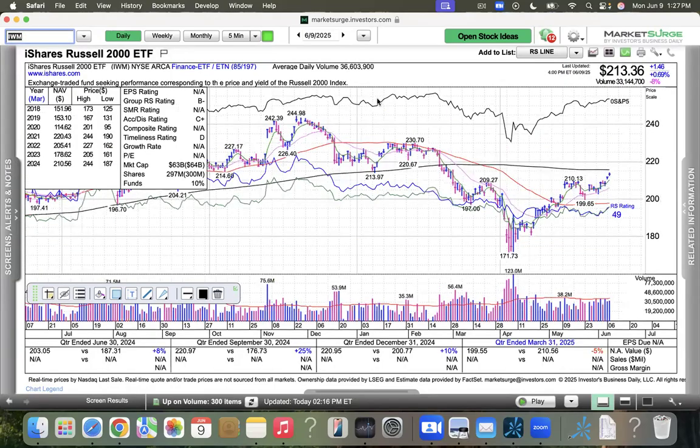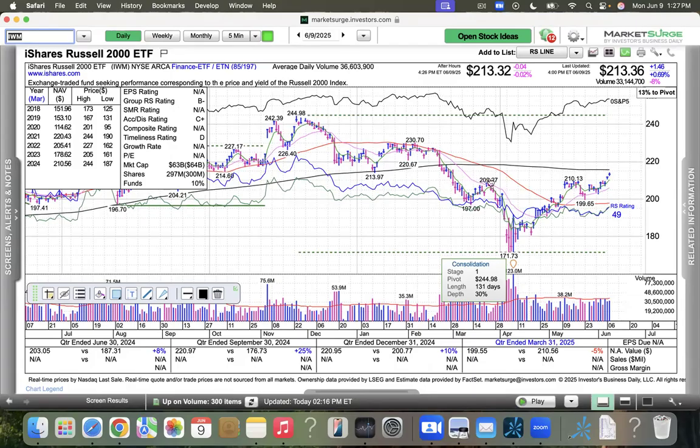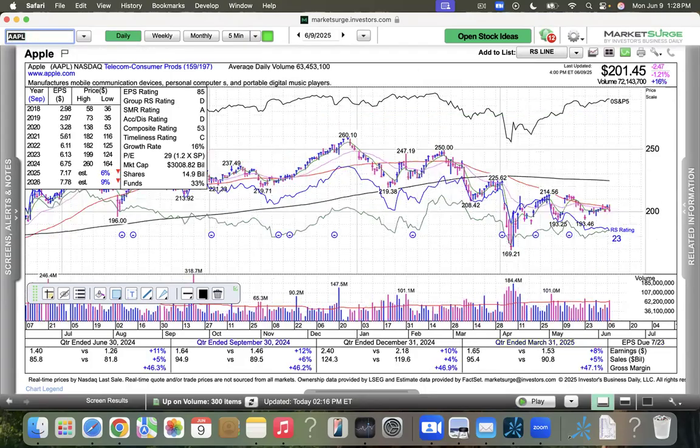The IWM was up 0.69% today. The small caps did pretty well, and you can see the small caps have had this V-shaped rally, and they're starting to look a lot better. I like a lot of the small cap names as opposed to the large cap, but I'm going to start today with the large cap because there was news.